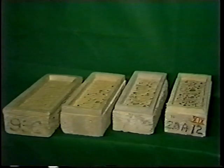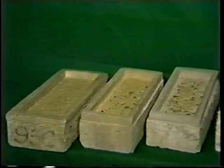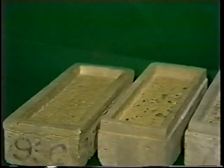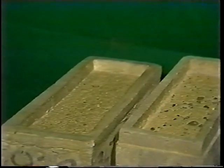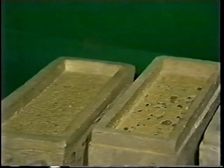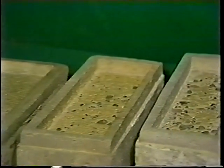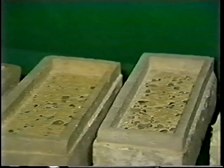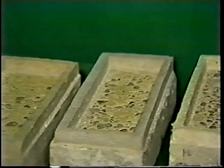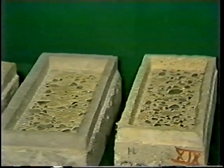These laboratory specimens show how entrained air dramatically improves concrete's resistance to damage from cycles of freezing and thawing. The specimens were subjected to 150 freeze-thaw cycles in the laboratory. The specimen with adequate air entrainment showed very little damage. By contrast, the specimens with insufficient air entrainment or without entrained air showed increasing damage from the destructive effects of the freeze-thaw cycles.